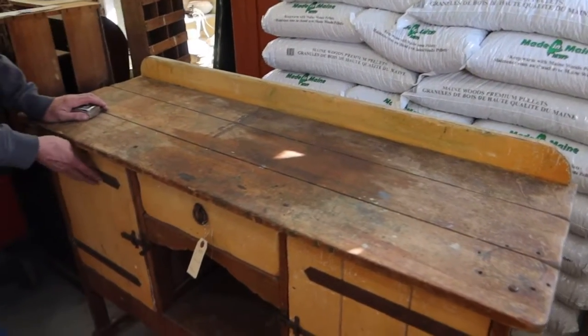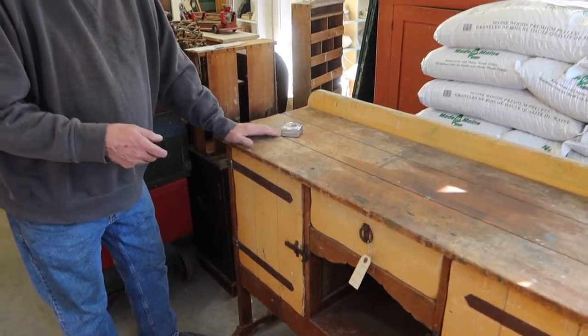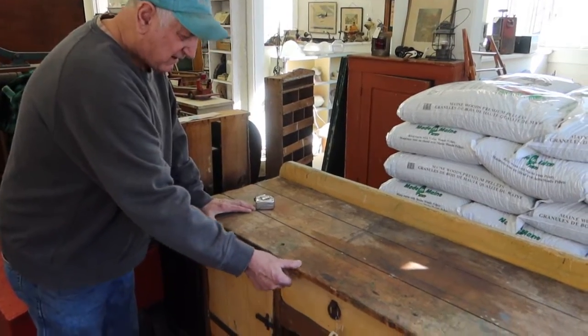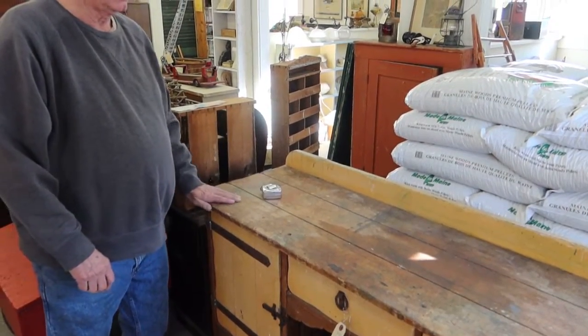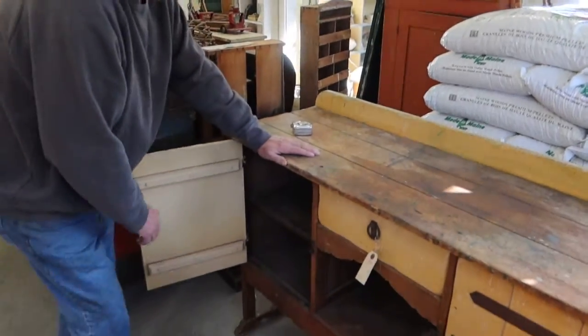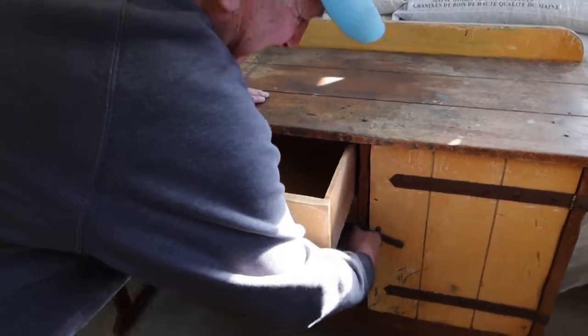It's got this kind of faux wrought iron on it. It's not true wrought iron, but it kind of looks like it. It's got this wear pattern that they put in it with a sander to make it look like it's worn more. It's got a couple of nice doors and a drawer.